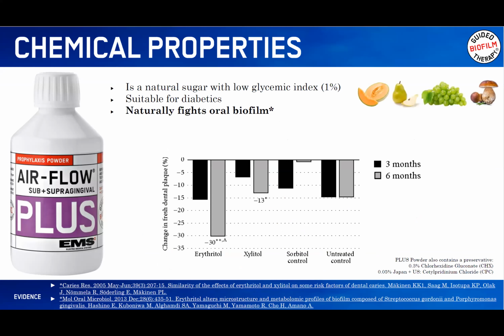The Plus powder is made of erythritol. Essentially, it is a natural sugar with a low glycemic index. It is totally fine for diabetics. It naturally fights oral biofilm, so it's an antibacterial natural one. So it's good for the patient, and it's all natural.